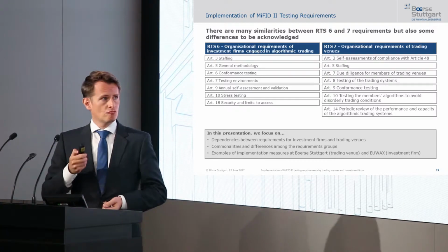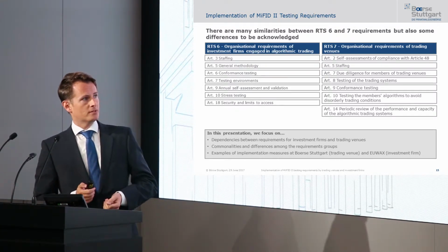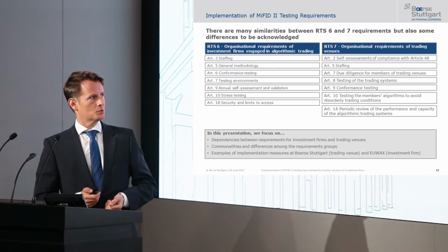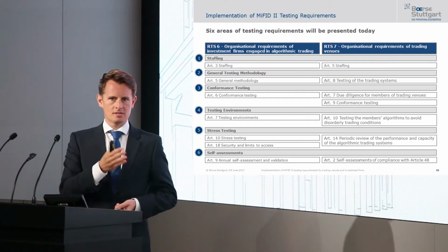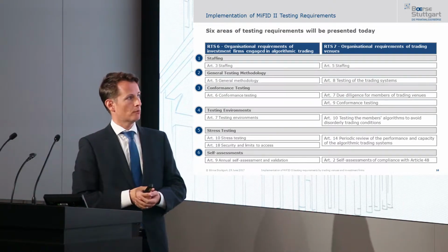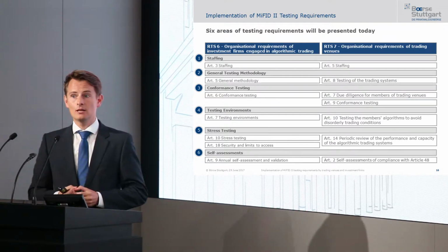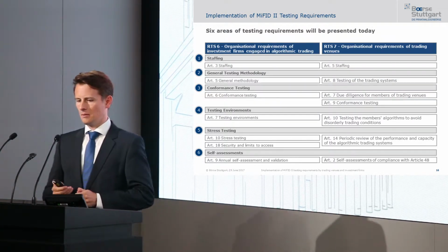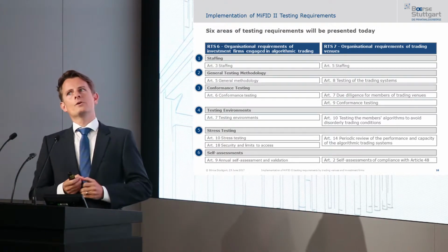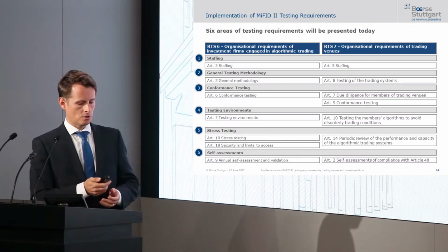So I've tried to reshuffle a bit, and ESMA could have done this as well, but I've taken the time to have 6 areas that I'm talking about today: staffing, general testing methodology, conformance testing, testing environments, stress testing, and the self-assessments, which I think may be regarded as a good tool to explain your MiFID II compliance to the regulator.